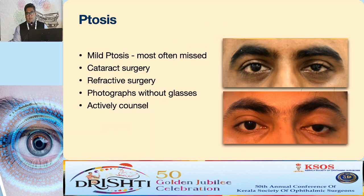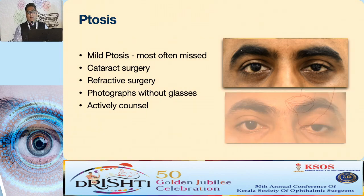Ptosis is often missed, especially when we have patients who wear -6, -7, high minus glasses, come in for LASIK. LVP actually published a study where every patient undergoing LASIK was asked to remove their glasses, and the photography department clicked photos in all gazes. 6% of these patients had mild or moderate to severe ptosis, of which half opted to undergo ptosis surgery after the LASIK surgery. So by the simple procedure of having them click a photograph, so they know how they look after the refractive surgery, and for them to pick up some minor asymmetries or ptosis is very important. Even after cataract surgery, you oftentimes see this, and then we reassure them and send them back, but we actually need to actively counsel them to get them to operate these cases.